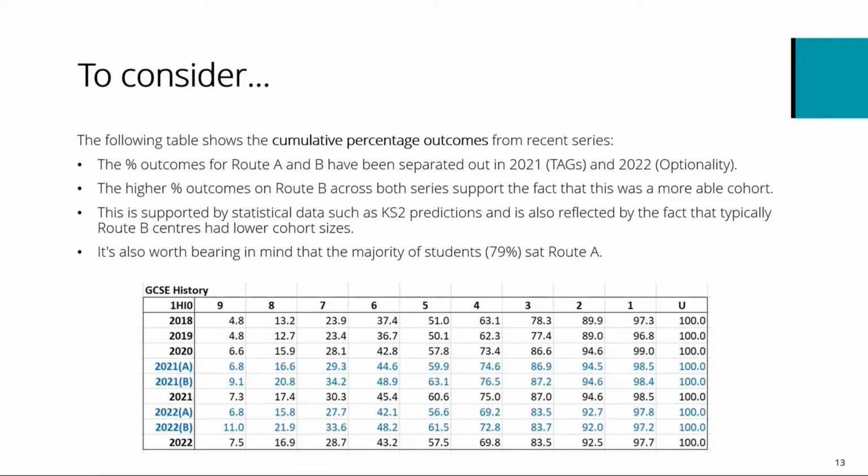This slide shows similar information, but what we've done is we've split the percentage outcomes out across Route A and Route B, as you can see in blue. The other thing to look at is we've provided them for 2022, which was the exam series just gone, and also 2021, which was when we had TAGs in place, or teacher assessed grades.